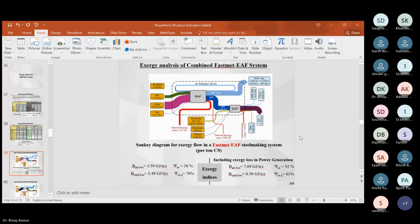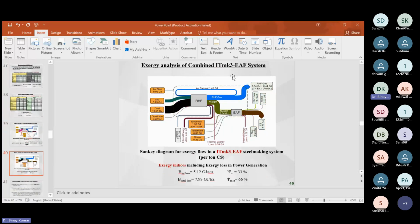Similar analysis has been conducted for the ITmk3 EAF system also. In case of ITmk3, the RHF product is nugget, and here we have found that the internal exergy loss, including the exergy loss in power generation, is 5.12 gigajoule per ton of crude steel, and total exergy loss is around 7.99 gigajoule per ton of crude steel. The main product exergy efficiency is 33%, whereas the useful product exergy efficiency is 66%.